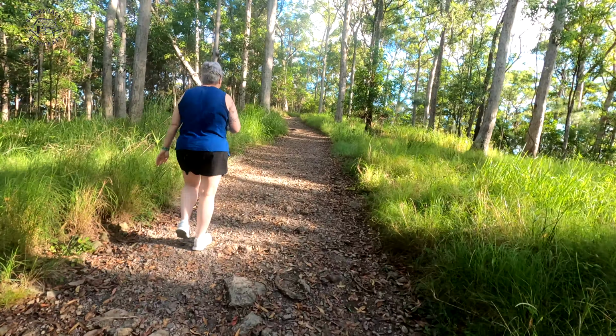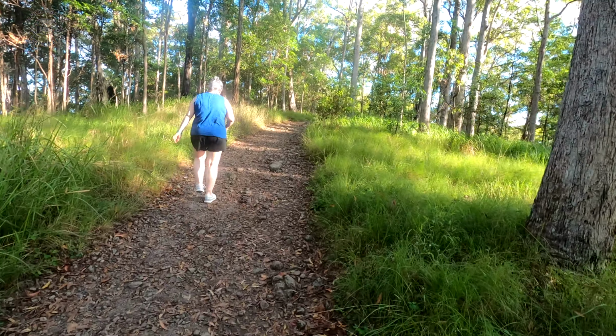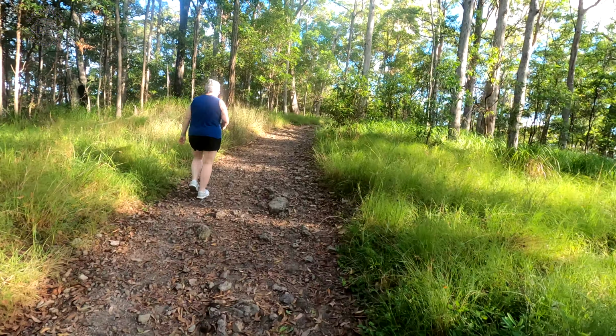According to the sign I just photographed, it's a 3-hour return walk. So I'm glad I bought the head torch and hand torch, because I think we may run out of daylight. So I've got Kate with me again, taking photos with the phone because some silly bugger, namely me, forgot to bring the Canon.